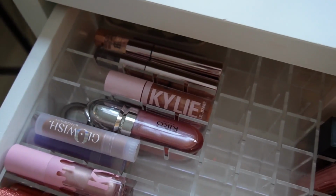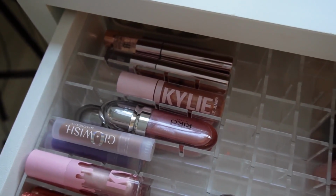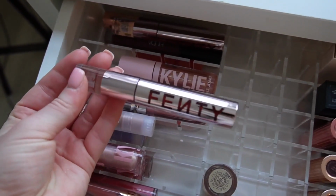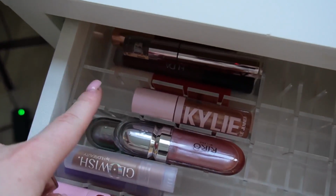At the back is anything red, so I've kept all of my red lip products together, which isn't a lot. I tend to use liquid lipsticks for red, so I've got some Fenty ones, a Rare Beauty, and a Huda.